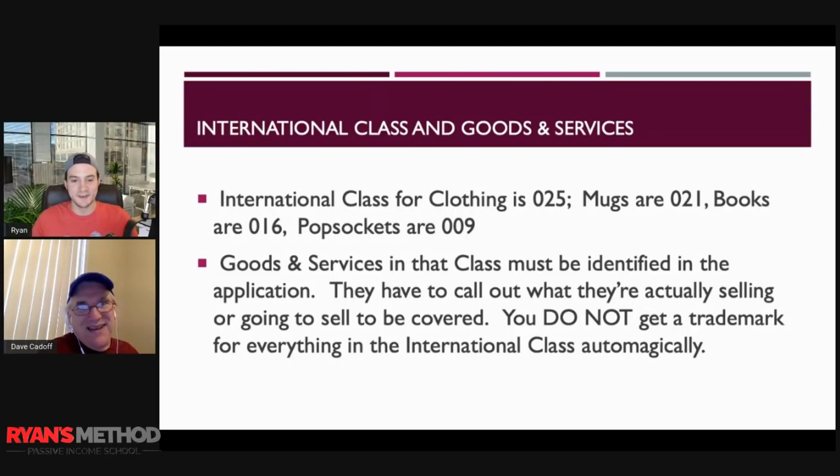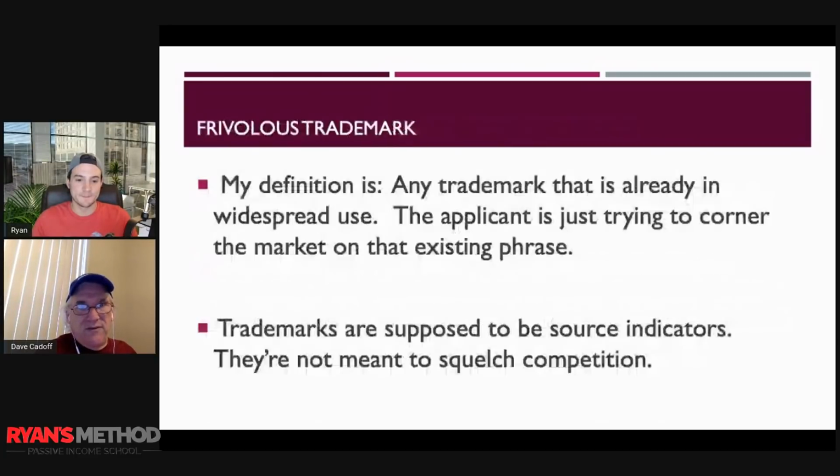Okay. All right. Good to know. Does that make sense? Both conditions have to apply. Yeah, the international class and your goods and services. And then I've already talked about the frivolous trademark. It's already in widespread use. The applicant is just trying to corner the market, and that shouldn't be.